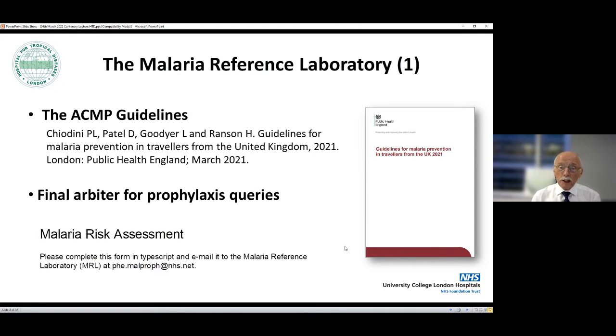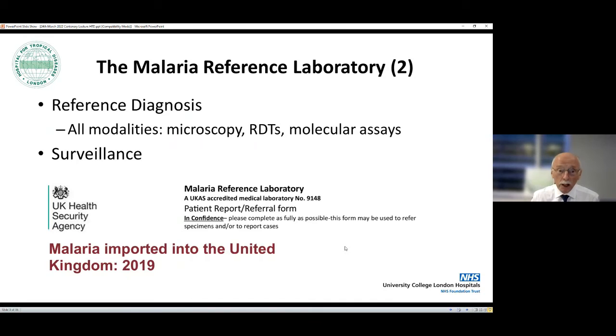Now, briefly, the Malaria Reference Laboratory and the hospital, when it comes to malaria, are a syncytium. A syncytium, for those of you who are not biologists, is one cytoplasm with multiple nuclei. And the nuclei are the people like Colin, me, Anna, who also works with us in the Malaria Reference Lab. And we cross both sites, hospital and MRL, and it's all the better for that synergy.